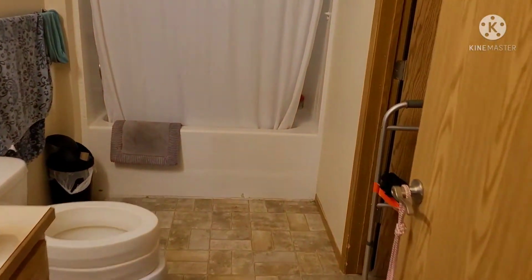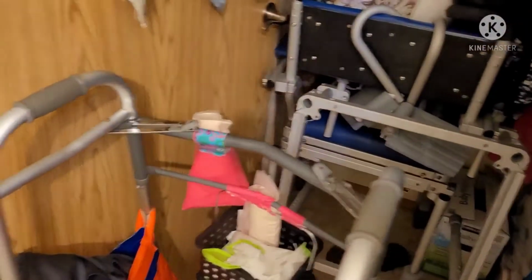So my next area of struggle is the infamous bathroom. So let's show the bathroom. And again, we come to the thing of, well, what's wrong with the bathroom, John? Well, let me show you what's wrong with my bathroom. If I want to do number one, I have a pee bottle that I can use. No big deal on that. However, if I need to sit on the toilet, these are the issues I have to go through.